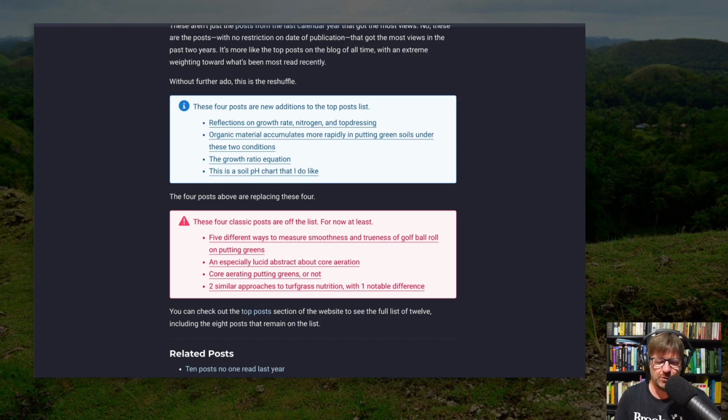And then two posts about core aeration, and one post that's been on the list since about 2000. Well, ever since I started making this list. I started making this list about three years ago. And the two similar approaches to turfgrass nutrition, with one notable difference, has been on there ever since the start. That's a post from 2015, I believe.